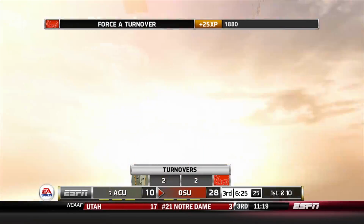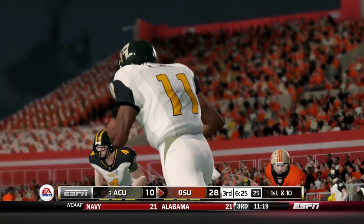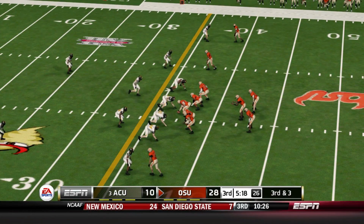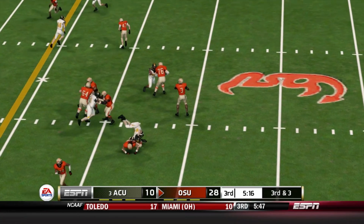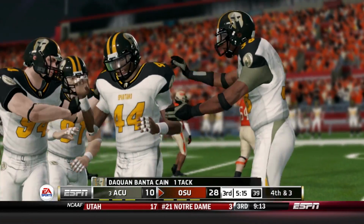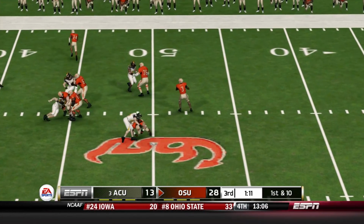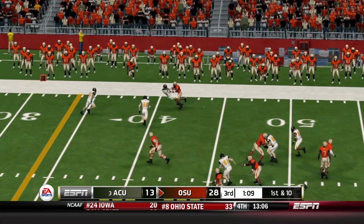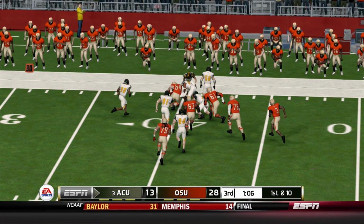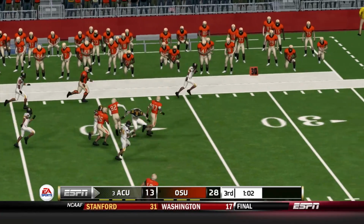Another turnover by Orpheus McConnell, and this is of the fumble variety. I mean, a big hit, a strip. He just loses the football. Odessa State has a chance to take advantage of that turnover, but it's going to fall incomplete. Daquan Banticane, custom prospect there, going to get the deflection. ACU can't get anything done on their next offensive possession, so it's going to go Odessa State's way here, but a fumble of Odessa State's own is going to go the other way.